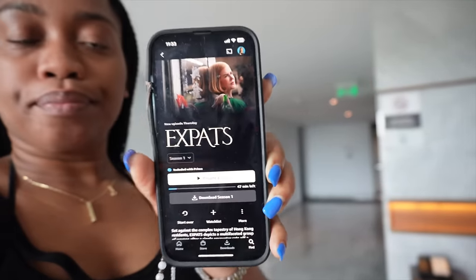I've also started to watch Expats on Amazon Prime, and so far so good. Everything Nicole Kidman is in is really good. There's only 2 episodes out, and I hear it's a 6 episode limited series. So let's go on the streets of Cancun.